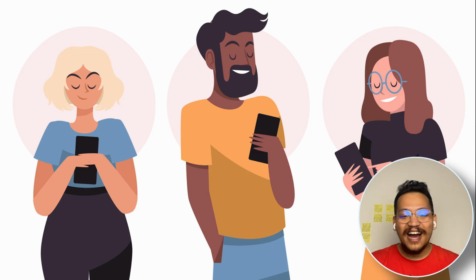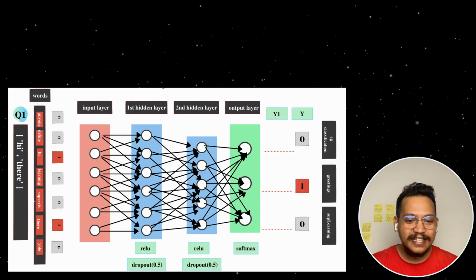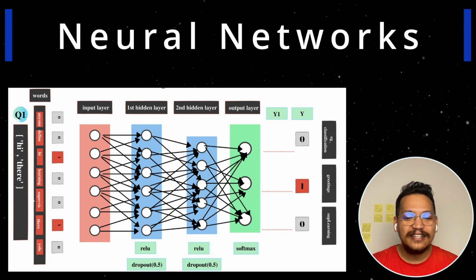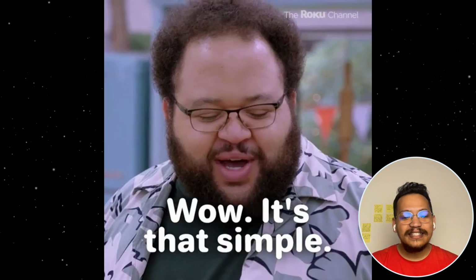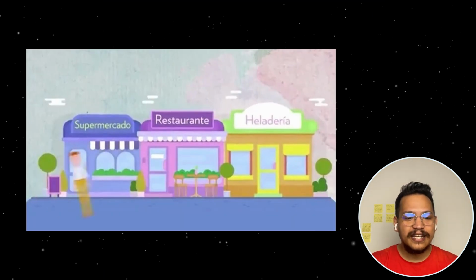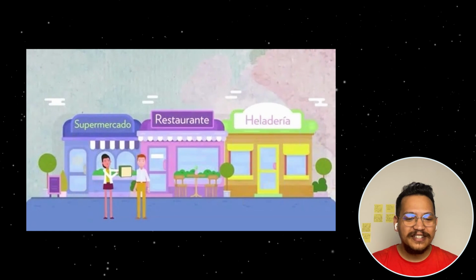Have you ever wondered how your smartphone recognizes your face or how Netflix seems to know exactly what you will want to watch next? Today we are going to demystify the technology behind these innovations, neural networks. But instead of jumping into complex math, let's start with something we all understand. How we choose our favorite restaurant.